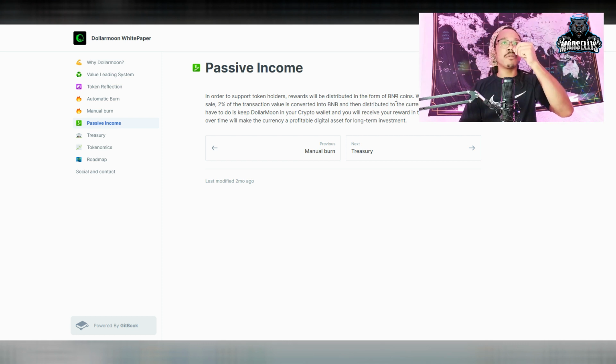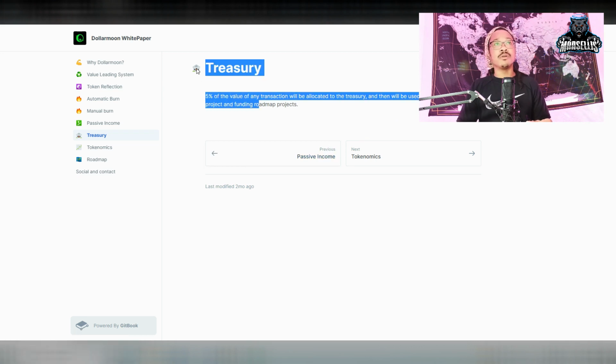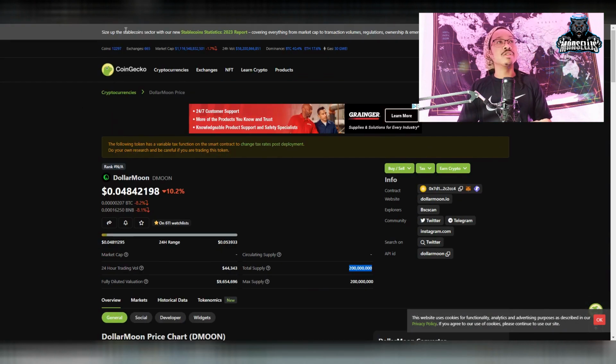So with each and every purchase and sale, 2% of the transaction value is converted into BNB. So every time there's a purchase or sale, 2% is converted to BNB and sent to all holders. So that's pretty cool as well to see there. And then you have the treasury of 5% of the value of any transaction being allocated to the treasury, and then will be used for marketing for the project and funding roadmap projects. So this is pretty good. A lot of projects don't focus on marketing, which is why a lot of projects don't grow. But as you can see here, Dollarmoon has grown a lot since it started. So that's a good thing there as well.